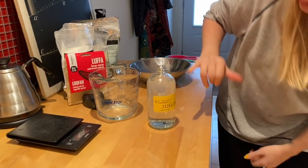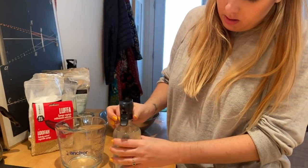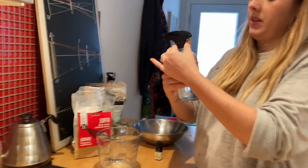Six drops of tea tree. For other essential oils, you might need more or less. You can just smell it and see what you think. And so is that our glass cleaner? Let's line it up.